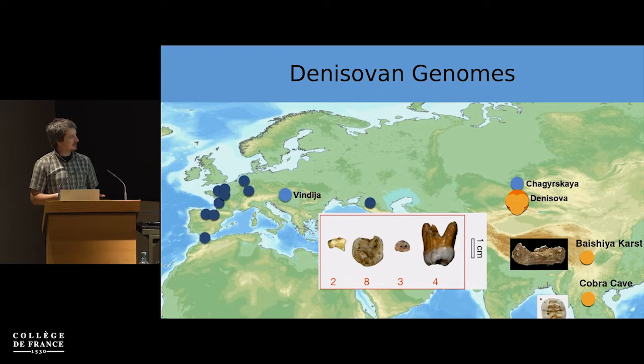We have these 3 teeth and this bone fragment from Denisova cave, which are numbered Denisova 2, 8, 3, and 4. And then more recently, based on proteomics, this mandible from Tibet was described as Denisovan. And very recently, mostly based on morphology, this fossil from Cobra Cave in Laos has been suggested to be a Denisovan. But that's essentially what we have in terms of morphology, right?